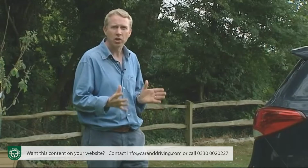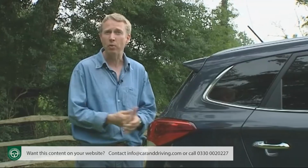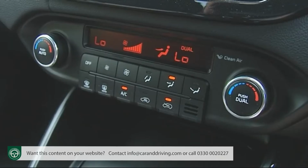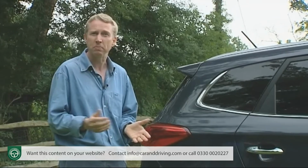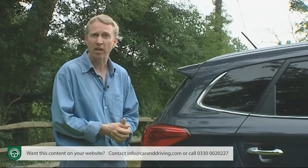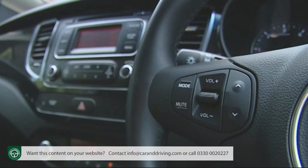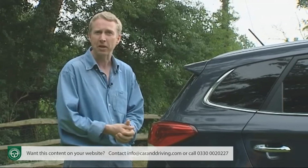So across the range you can expect to find features like LED daytime running lights, cornering lights that illuminate your way around the bends, auto headlamps that stay on to see you to your front door at night, power mirrors, tinted glass, air conditioning with proper rear air ventilation, a cooled glove box, a useful rear conversation mirror that helps you keep an eye on the kids as you drive, a trip computer, Bluetooth with voice recognition, music streaming, cruise control with a speed limiter, and controls on a leather-covered steering wheel for a decent quality 6-speaker RDS radio CD player with iPod connectivity and MP3 compatibility.